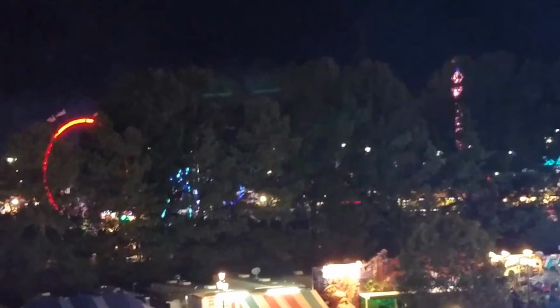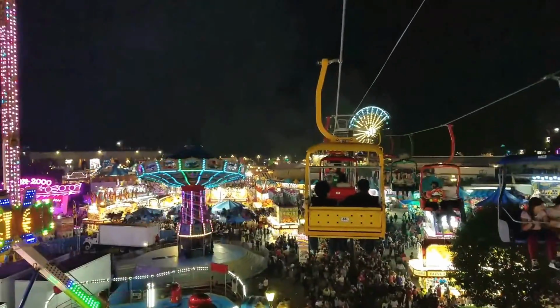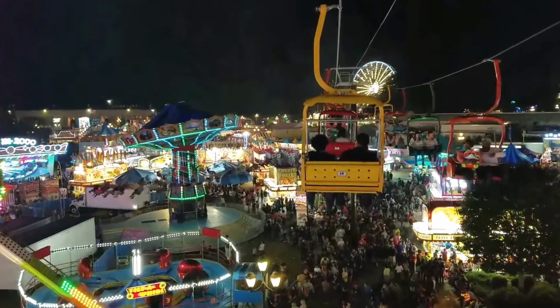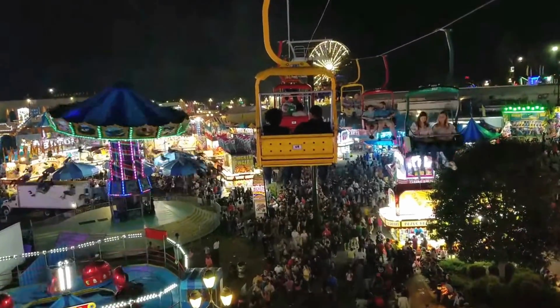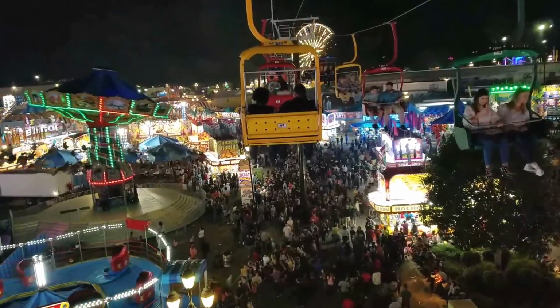See off in the distance, there's still more rides beyond the trees. Try to update this post with the actual size of the fair as far as the number of acres it encompasses.